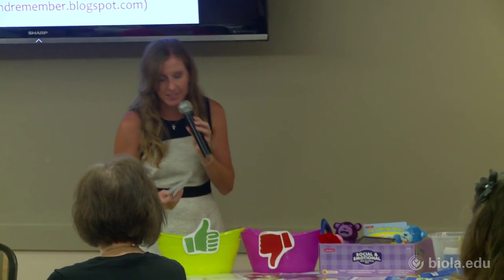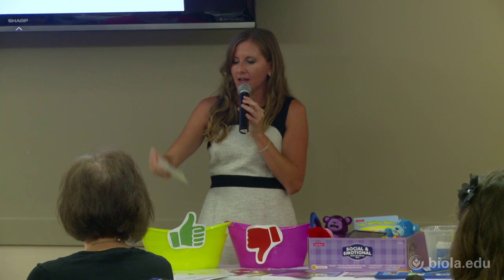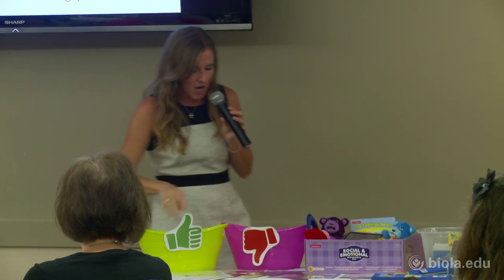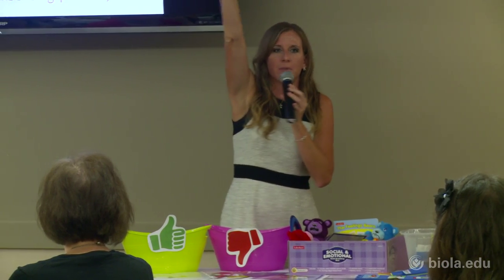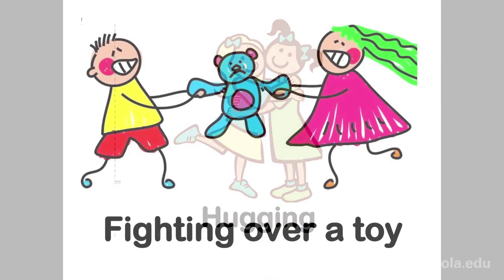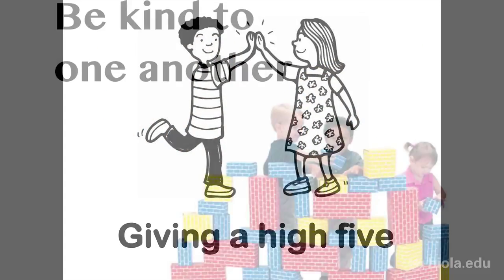All right, so thumbs up. You guys will get access to these picture cards just so you have specific pictures to teach to the children. All right, is reading a book with your friend thumbs up or thumbs down? It is. Awesome. How about fighting over a toy? Thumbs up or thumbs down? That's thumbs down. So we're going to talk about these with the children and teach to them, integrate them throughout the day. You'll get these picture cards, like I said, to teach the children about whether these things are thumbs up or thumbs down. But we're going to move on.